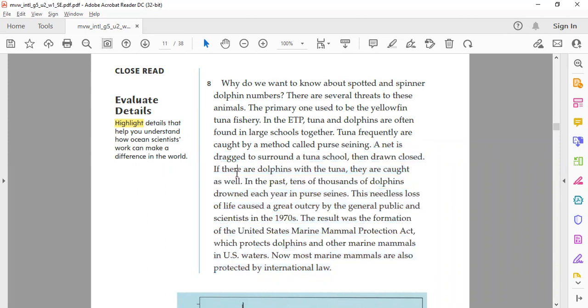Let's complete reading. In the past, tens of thousands of dolphins drowned each year in purse seines. This needless loss of life caused a great outcry by the general public and scientists in the 1970s. The result was the formation of the United States Marine Mammal Protection Act, which protects dolphins and other marine mammals in US waters. Now, most marine mammals are also protected by international law.